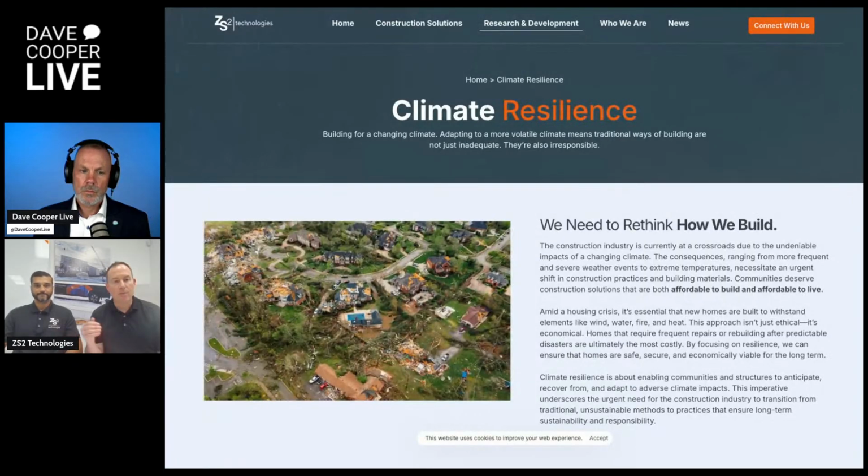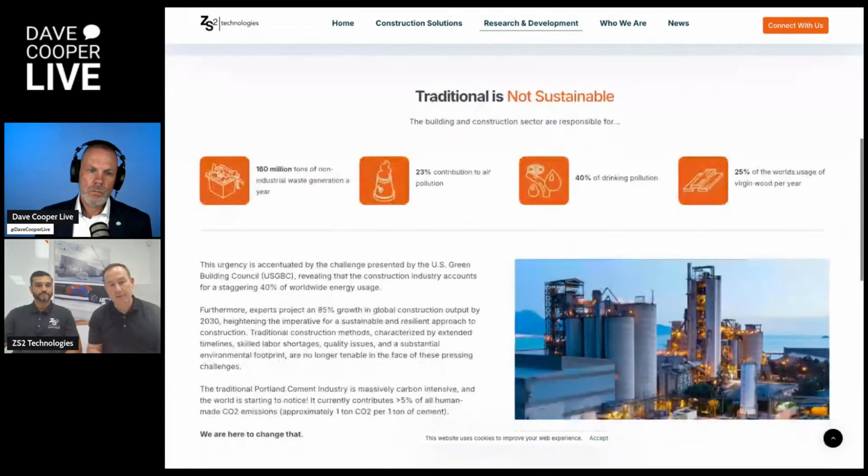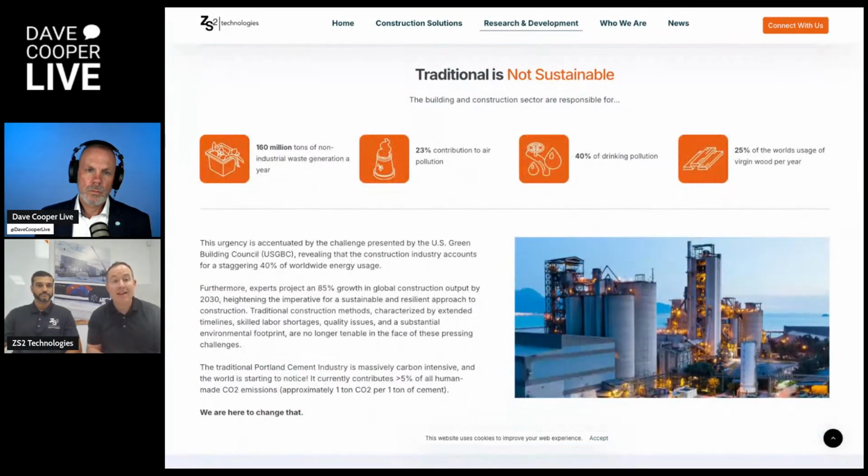Yeah. So if you think about building with insulated panels, prefab structurally insulated panels, that home will be much more energy efficient. So their heating and cooling bills will be a lot less. But here's the big piece. Now with the integration of ZS2 Tech Board, their insurance should be a lot less, and in some cases, it will just allow them to get the insurance.